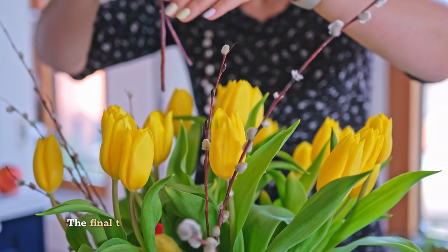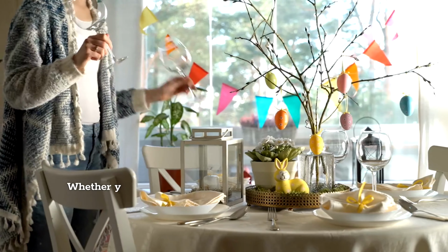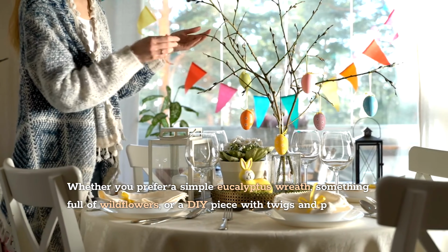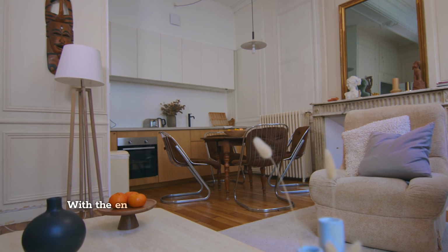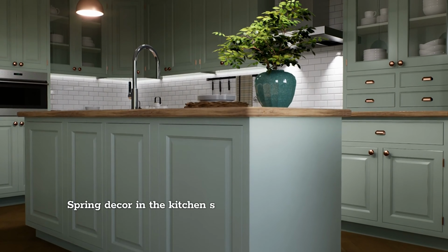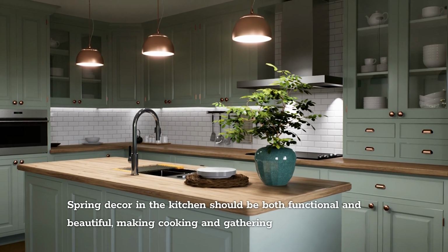The final touch: a seasonal wreath on the door. Whether you prefer a simple eucalyptus wreath, something full of wildflowers, or a DIY piece with twigs and pastel ribbons, this small detail makes a big impact. With the entryway complete, let's move on to the heart of the home, the kitchen. Spring decor in the kitchen should be both functional and beautiful, making cooking and gathering a joy.